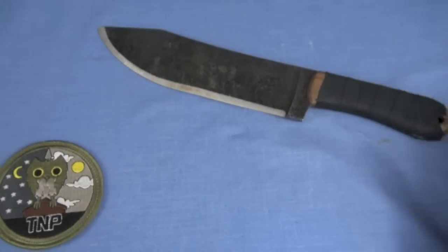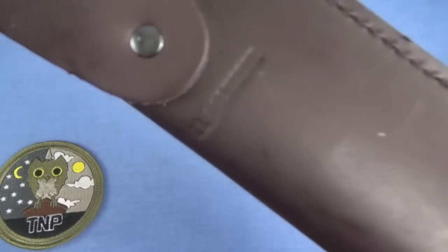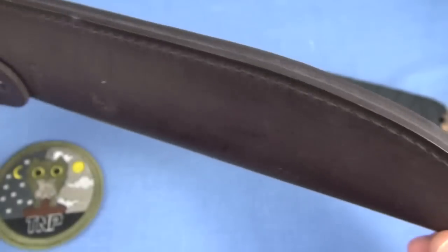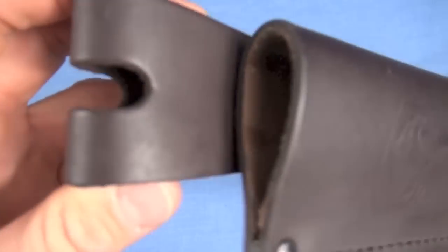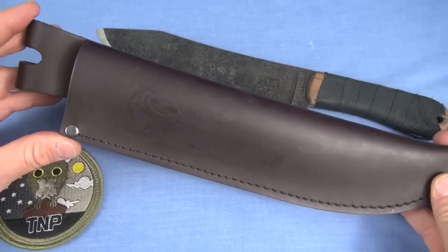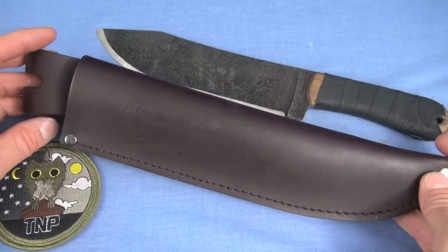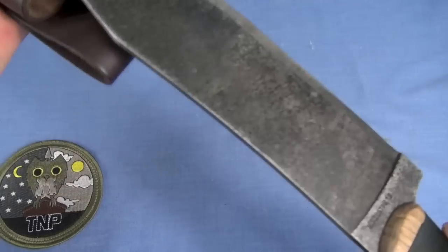You know, big surprise. Here's a quick look at the sheath. Probably sewn in El Salvador as well. Yep, it's marked right there. No drain holes. You could actually cut one in. Traditional pouch sheath. I like the brown color on it. It's riveted. Excellent stitching. It's actually a pretty good sheath. I don't have much, you know, to complain about it at this price point, and it fits pretty good too.